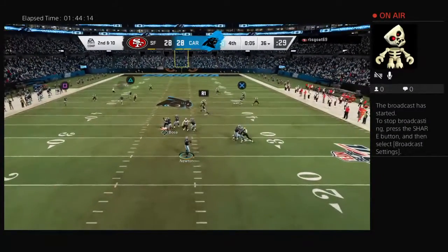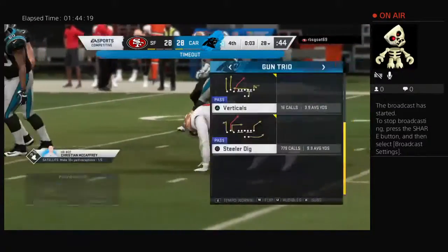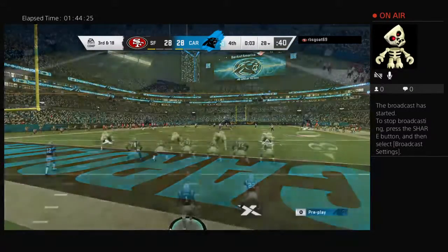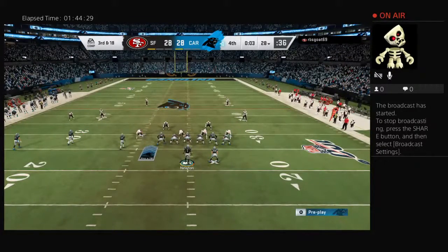Now it's Newton. Nowhere to escape, and he goes down. And a timeout comes in. The whistles blow with 3 seconds remaining. So now Cam leads the Panthers up following the sack. Carolina facing 3rd and long.